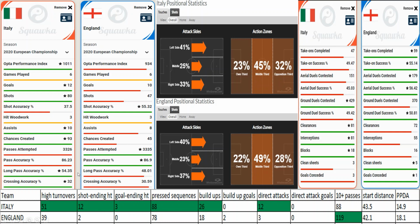Then passing accuracy wise, both teams are very close. In long passing accuracy, Italy is better than them. Then looking at take-ons, we can see England is better because England is a very physical side, so they know how to win aerial duels, ground duels. So in those areas of the pitch, whenever ball winning is needed, England is a better side than Italy. And possession wise, both teams on an average keep 52% of ball possession in matches. So on that criteria, both teams are good. But chances created wise, Italy is better than them.